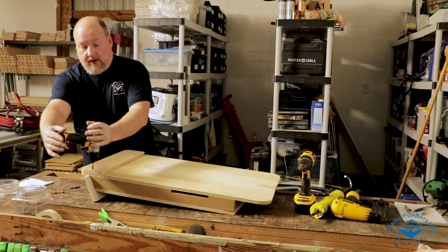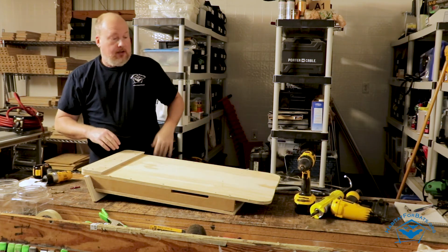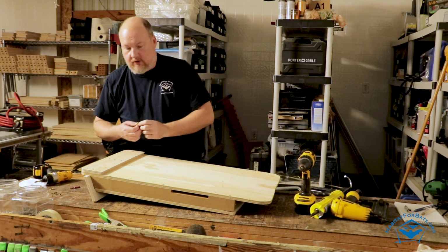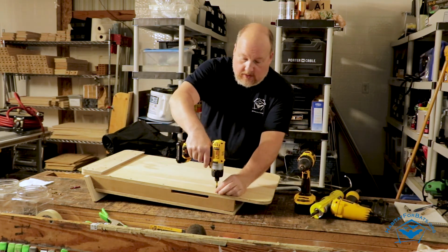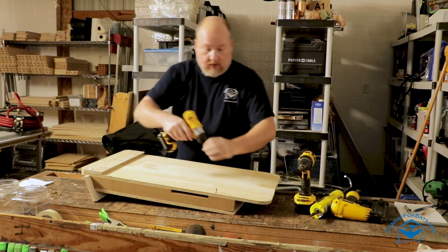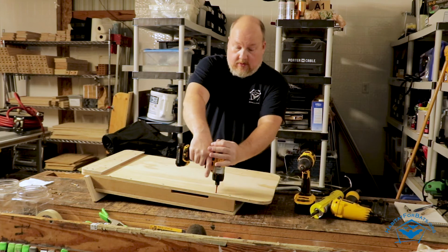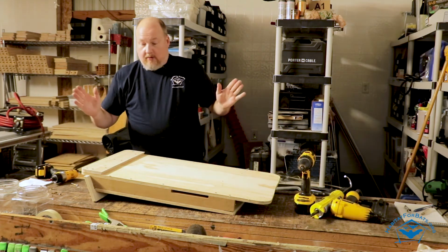Because we do spend a fair amount of time with our kits cleaning them up. Kind of deburring the edges and checking things, trying to get them right. And the Baltic birch might eliminate some of that hassle for us. That would be nice. Always try to make a better kit.